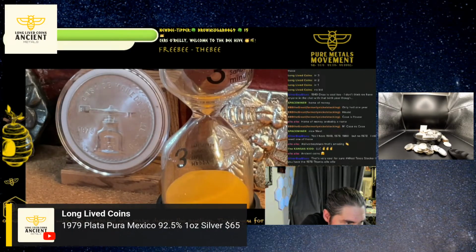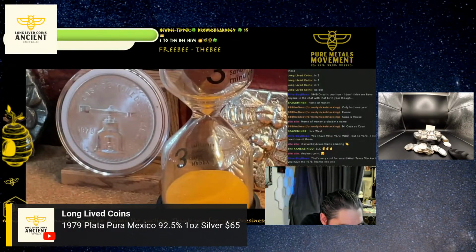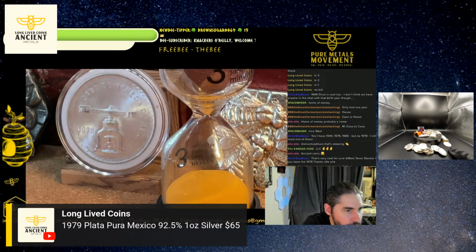What I got ours for? I think back in the day, I got them for $28. Mexican gold and silver is so pretty. Mexico coins do give you all the info right on the coin like that, which is nice, isn't it?